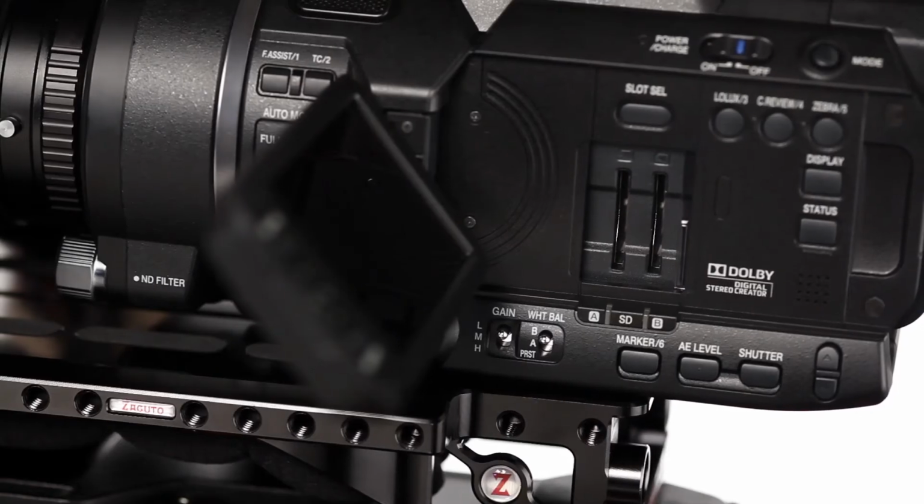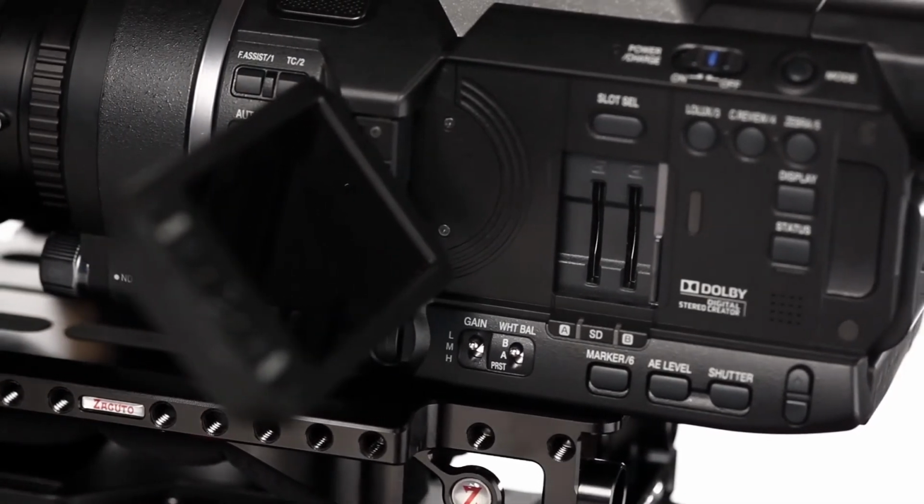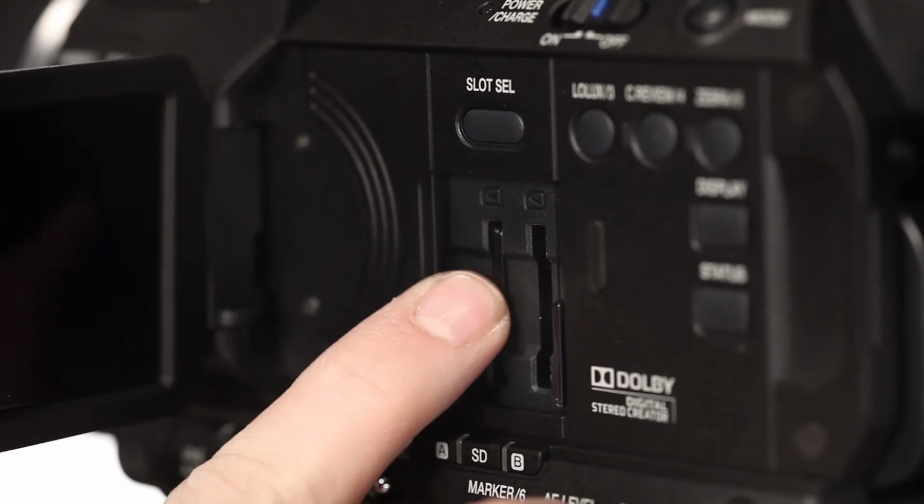Do you use 2 cards to record the HD or just 1 card? Just 1 card. But we have 2 slots for redundancy. We have it for relay recording. It'll pick up onto the next one if you run over. It's hot swappable. Right. Can you record on both cards simultaneously? Yes, you can. Yeah, that's cool. So you have a dupe.